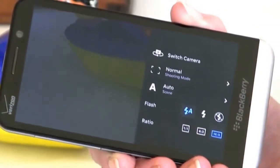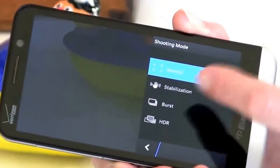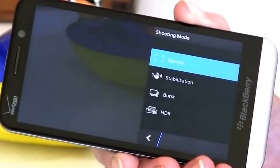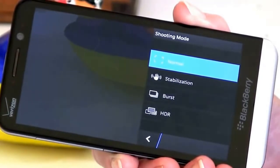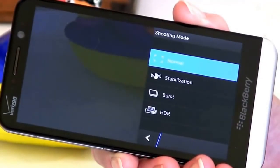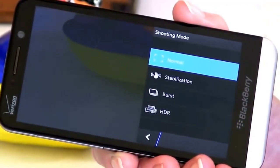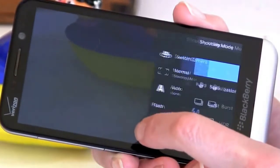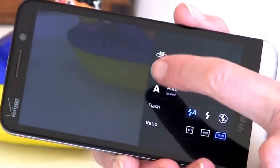So here's the UI. We can see normal shooting mode is what we're on. We have stabilization mode, burst, and HDR functions. HDR is a bit slow. You're not going to use that for a fast-moving subject like your crazy cat going ballistic like ours does, or your little kid running around the house doing something incredibly cute. Not so much good for HDR mode there.